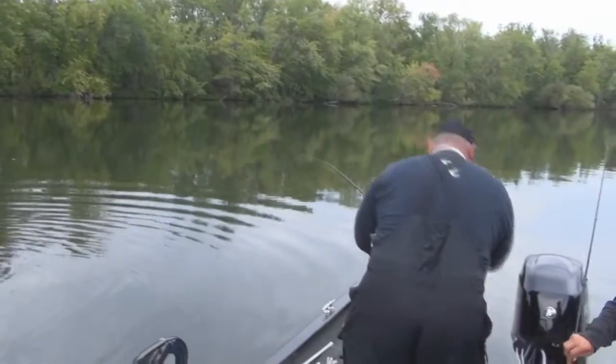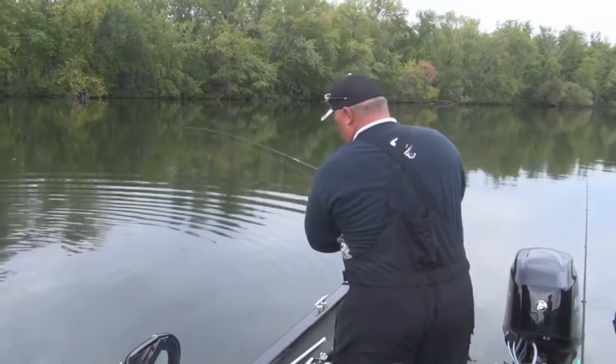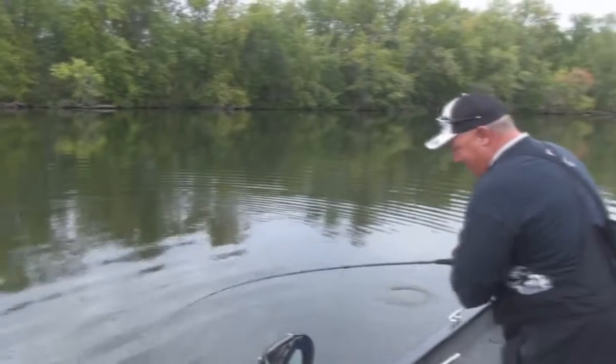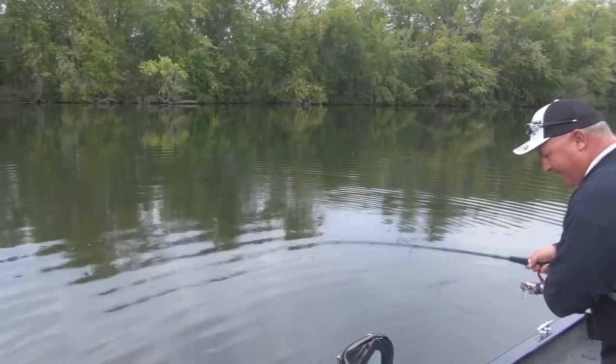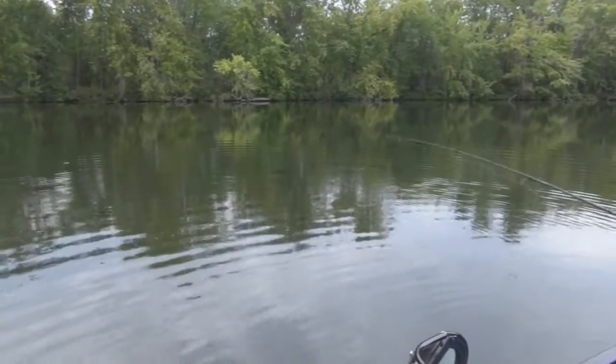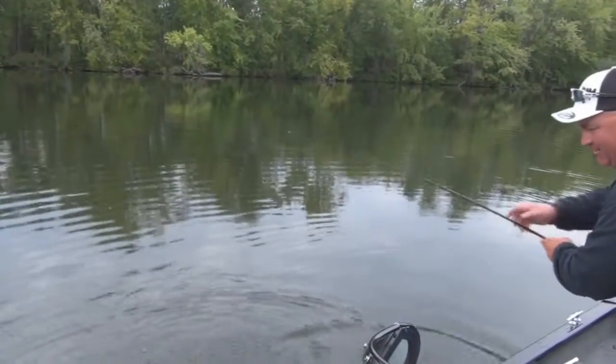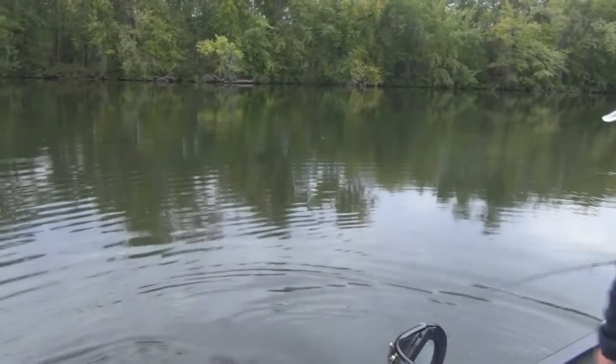Scotty, after a couple of hours, is finally hooked up with something here. He's been bitten off three times. This is a nice fish. Oh yeah. Oh man. That's a gem. Oh yeah, that is a gem. It's smaller. Nice fish.